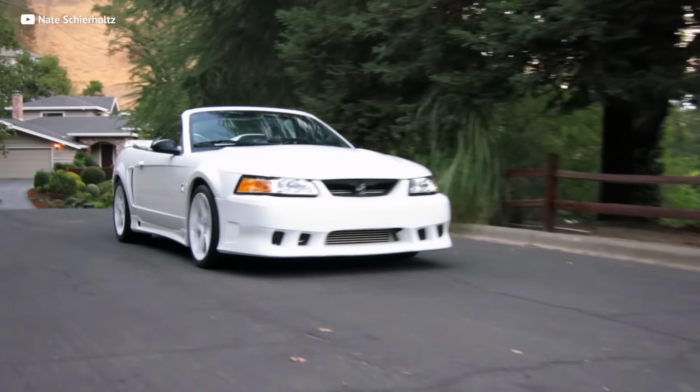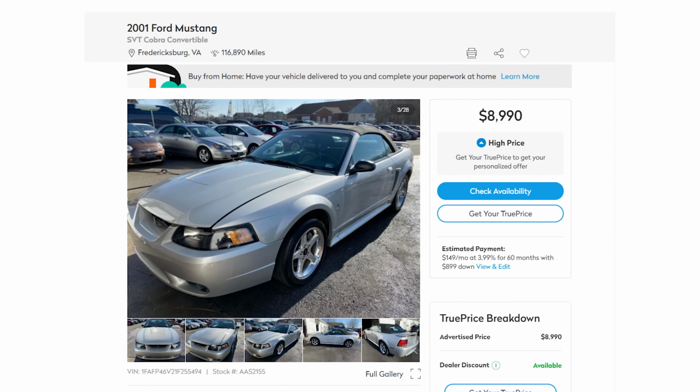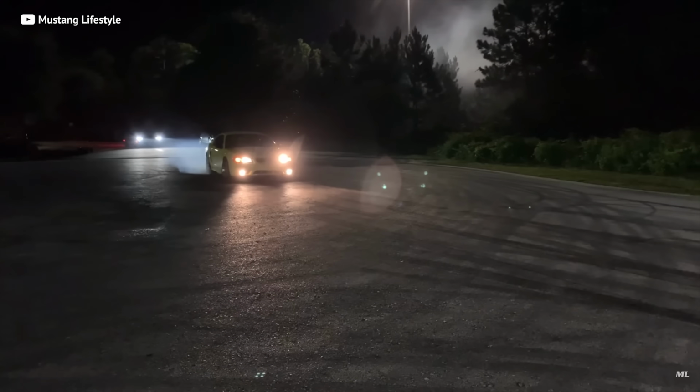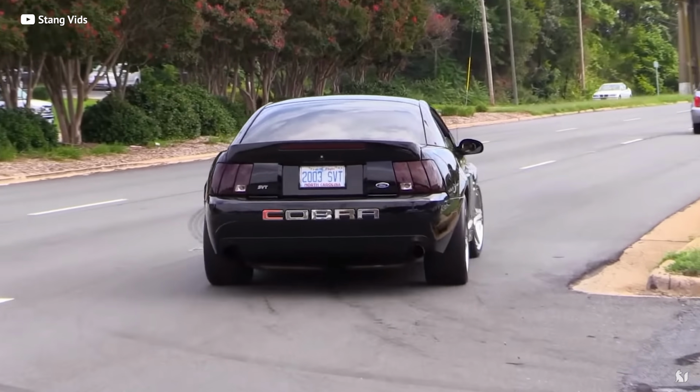Now, let's talk price. In 2001, the MSRP for a convertible Cobra was $33,205. And today, they average about 12,000 bucks. But I found this one for less than $9,000. And just the fact that you can get a 320 horsepower Cobra for less than 10 grand makes me interested. The SVT Cobra is one rad Mustang. Iconic, attainable, and powerful. Plus, if you bought one, it would almost be as good looking as its owner.